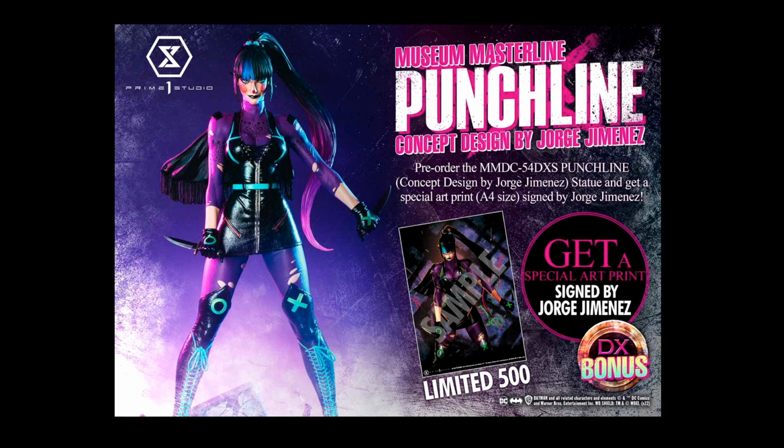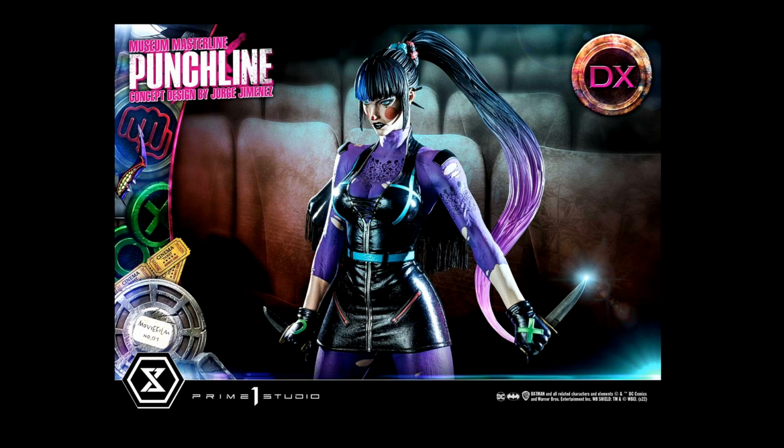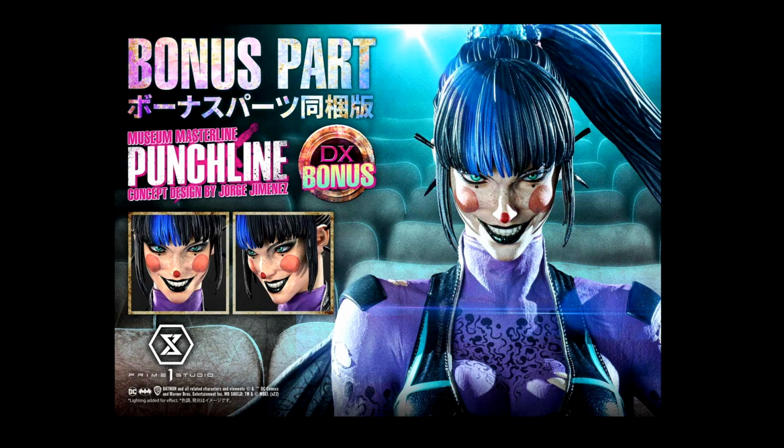If you buy from Prime1 Studio, you get the bonus version. On top of the deluxe, you get this limited art print. It's only 500 pieces, and they are going to be signed by Jorge Jimenez. I like it. I think it's a nice touch. I've never been so crazy about art prints, but I think this is a nice touch for this. It looks really good. The different portraits really give a different aura.